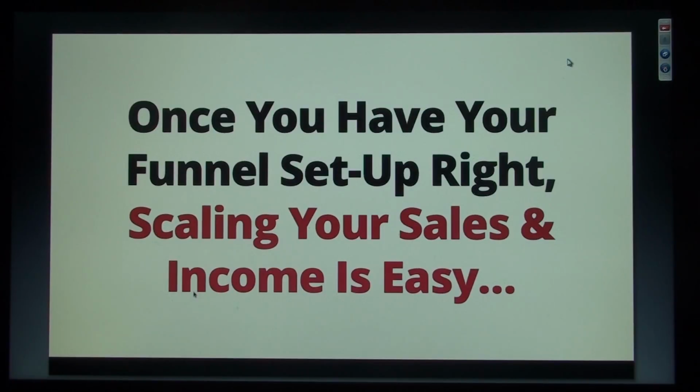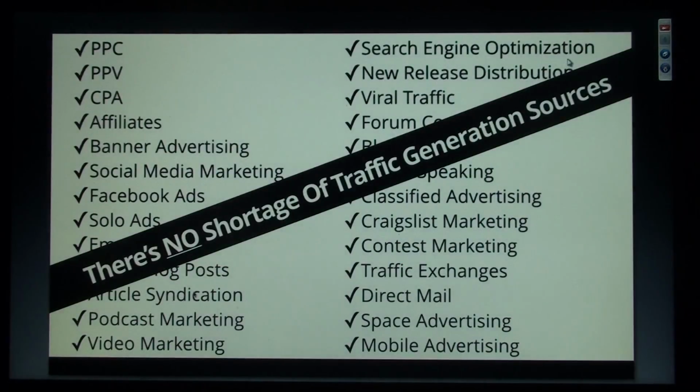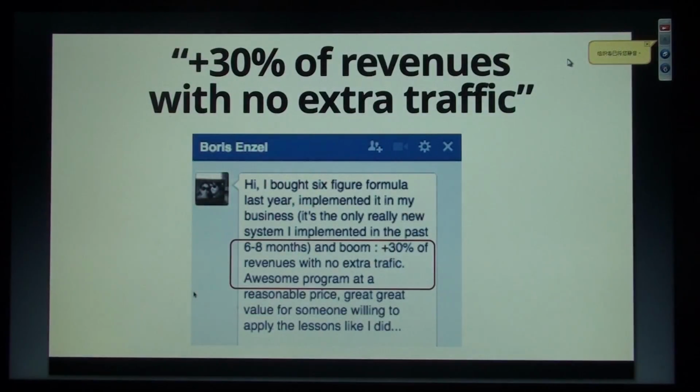It really is easy because there's no shortage of traffic generation sources today, right? And the reality is that you don't even need to increase your traffic. This was a gentleman who messaged me on Facebook and said, I bought your 6-figure funnel formula last year, implemented it in my business. It's the only new system that I implemented in the past 6 to 8 months, and boom, a 30% increase in revenue with no extra traffic.